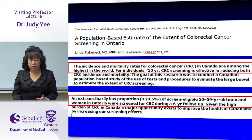I found this one article that's pertinent to Ontario, and I did want to bring it to your attention. This is from Linda Rabeneck, but the incidence and mortality rates for colorectal cancer in Canada are among the highest in the world. Hopefully you have been aware of that. An extraordinarily low proportion, less than about 21% of screen-eligible men and women in Ontario were screened for colorectal cancer during a 6-year follow-up.